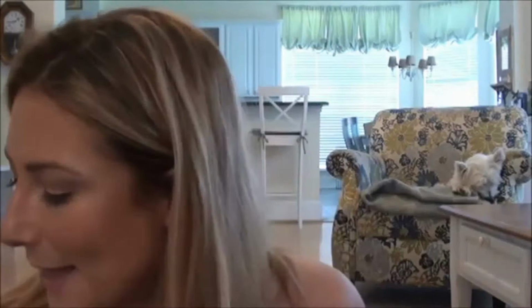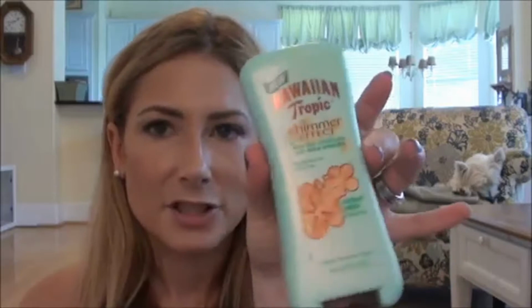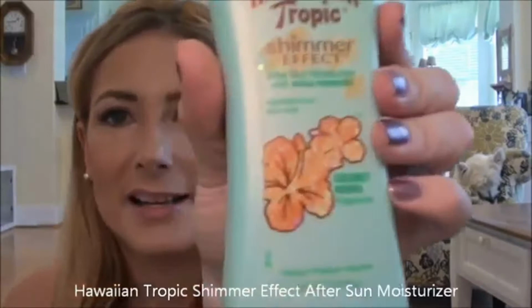And then the last thing that they didn't send me, but I bought, I guess Hawaiian Tropic and Banana Boat are sister companies or somehow related to each other. The Hawaiian Tropic Shimmer Effect After Sun Moisturizer with mica minerals. I love this fragrance. It's coconut papaya.